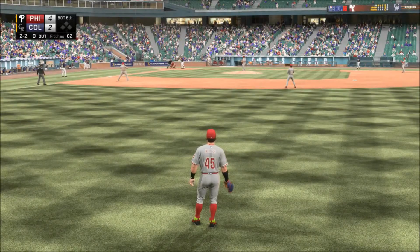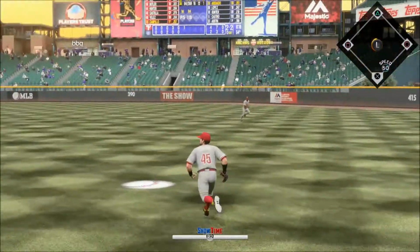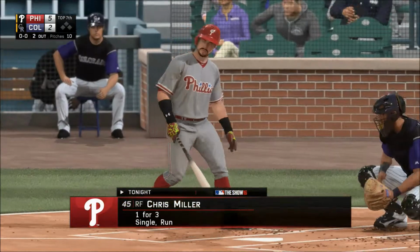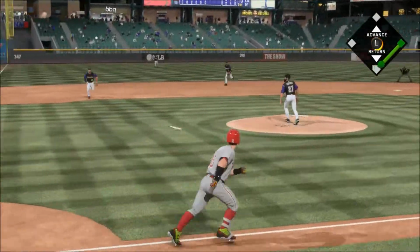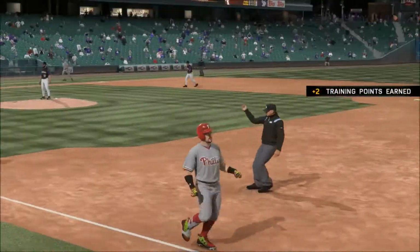It's an important time for them to climb back into this one. They definitely want to even this one up sooner rather than later. Miller moves to his right and puts this one away in the alley. Bat explodes as this has popped up. Throw in time, and the side is retired.